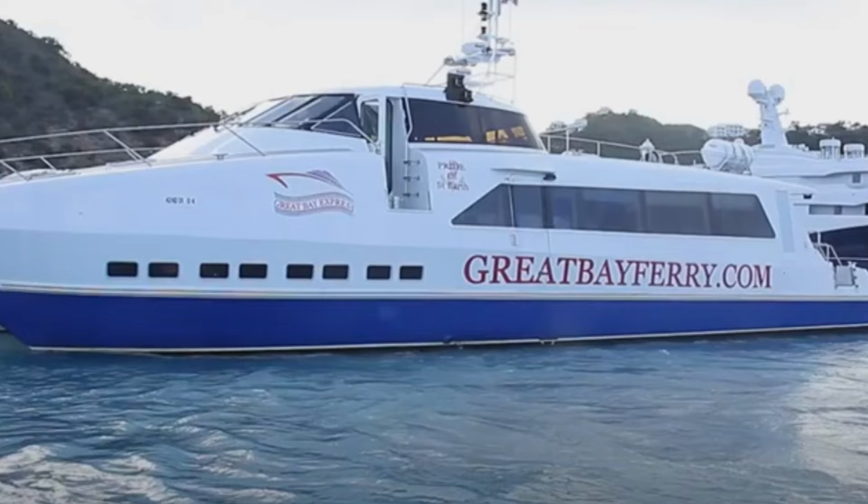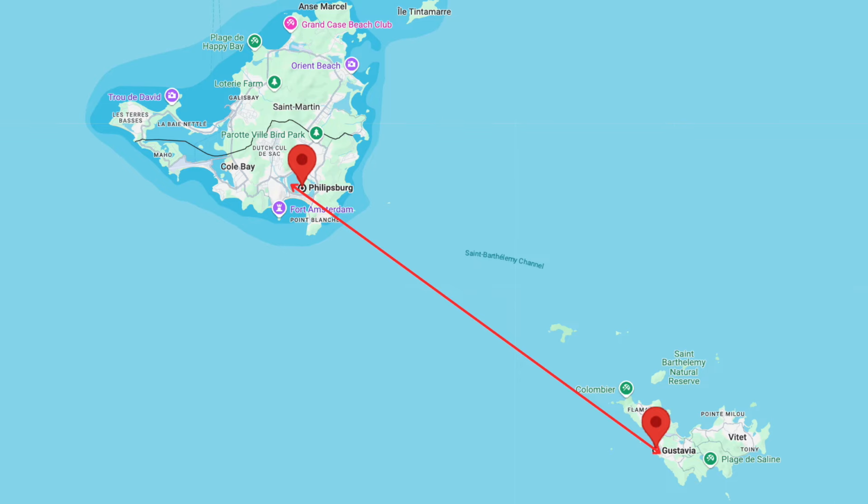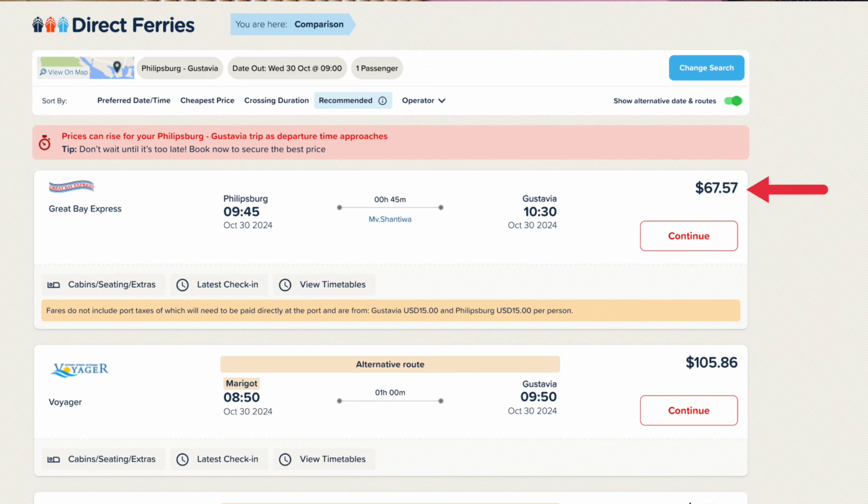Your second ferry option would be the Great Bay Express, which connects St. Barts to St. Martin for as low as $67 USD. So you can fly into St. Barts and enjoy 2 islands in one trip.